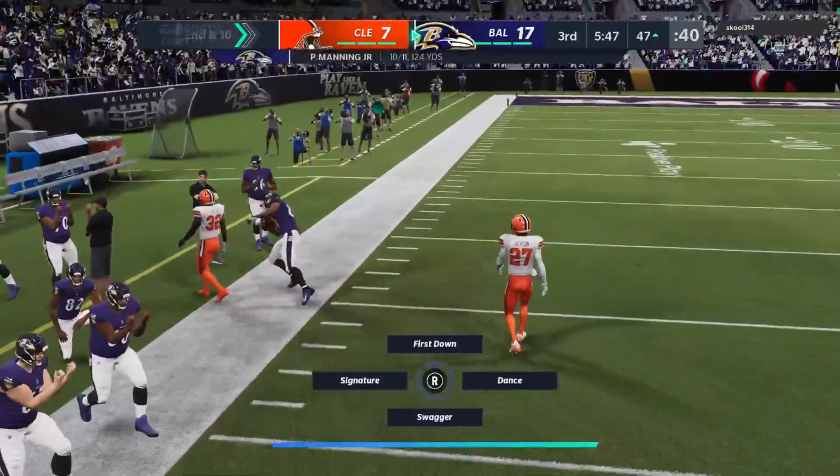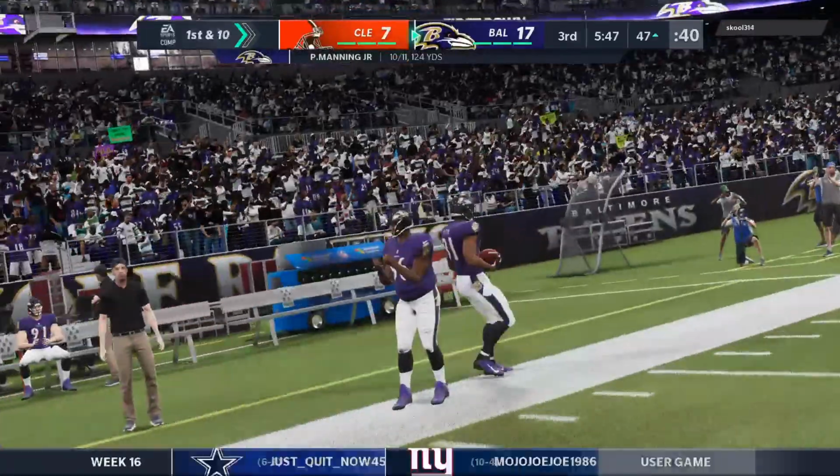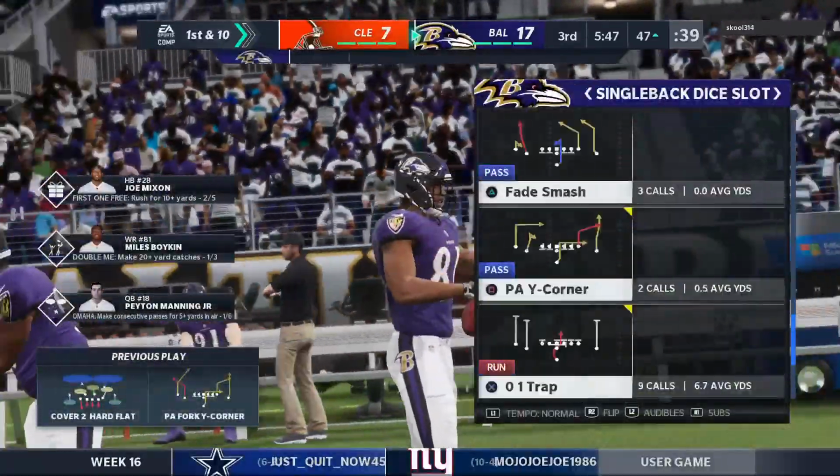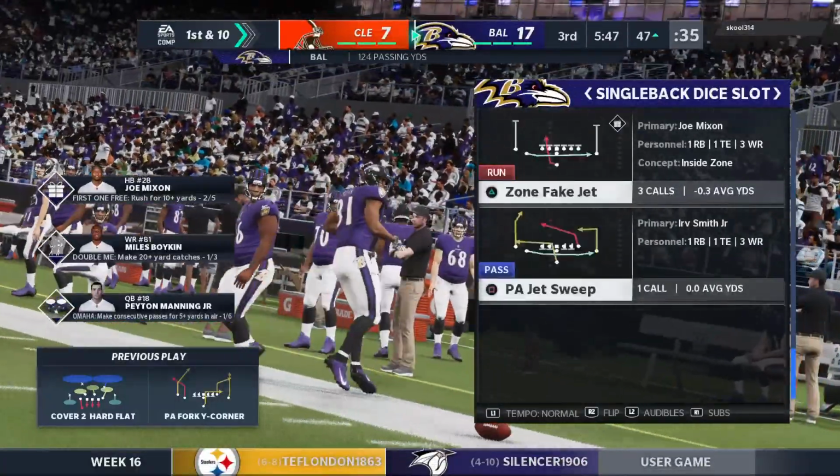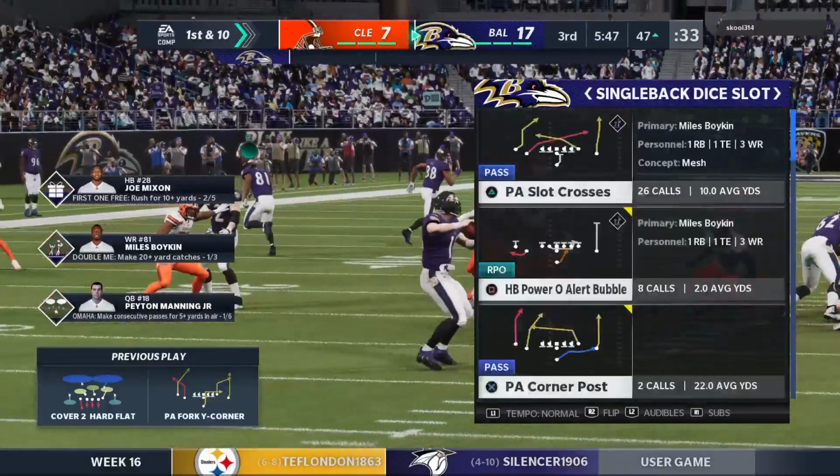Now this throw caught left side. And he'll take this to the other side of midfield before going out of bounds. That one good for 26 and a first down. First and 10 at the 47-yard line.